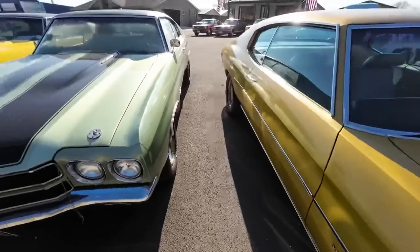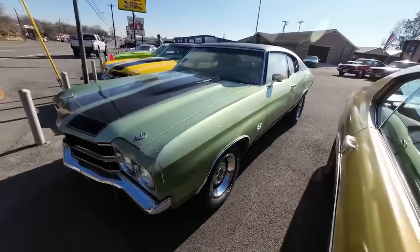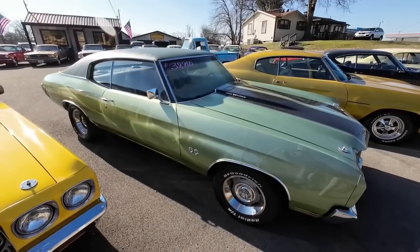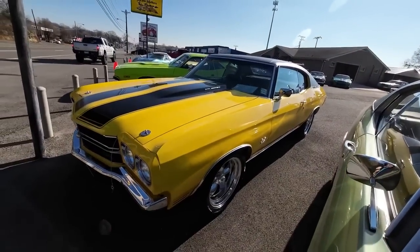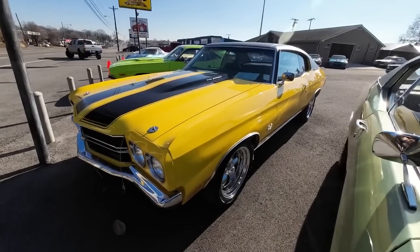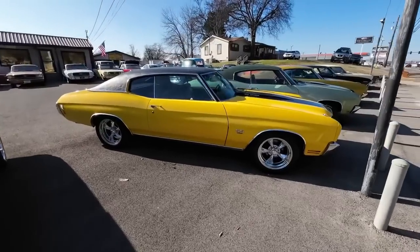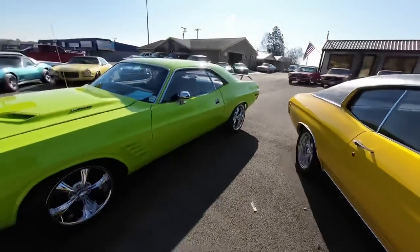Right next to that, got a 70 Chevelle, priced at $39,900. 70 is the hottest year of the Chevelles, at least up here when we go to sell them. And then another new Chevelle on the lot here. This one's a 1970 as well, in yellow with the black stripes. Aftermarket set of American Racing wheels, priced at $32,900.